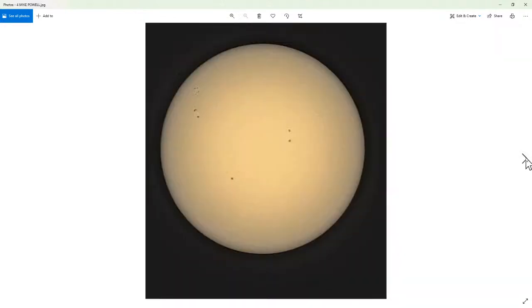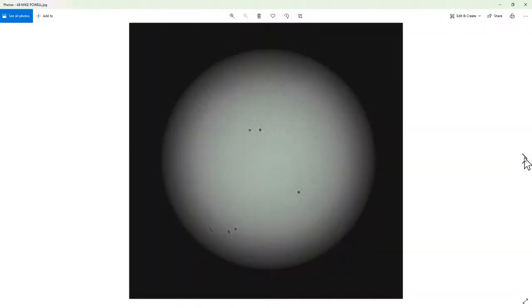Nice image. And I got this one from Mr. Powell. Oh, that's the ugly one. Nothing ugly about that, but you wanted me to share this one, I think. That's the one I ended up with. I tried to get it close to the Soho picture, orienting it properly and trying to pull out a little more detail on sunspots. There was so much haze in the sky today.